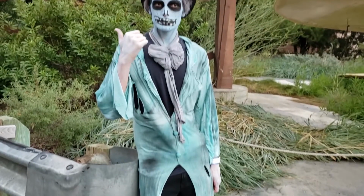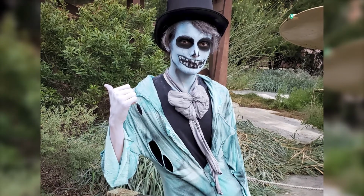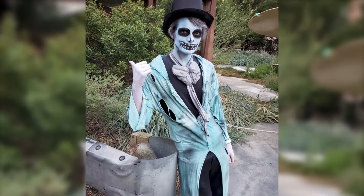And next up we have my friend Steven as Ezra the Hitchhiker. Now, it's probably the most classic and my favorite scene of the whole attraction when your little buggy goes by and you see these three hitchhiking ghosts try to pitch a ride on you to go home with you. It's just so creepy and it's so fun at the same time. So Ezra is one of the hitchhikers. And I knew, because it's my very favorite part of the ride, that I wanted to bring one of the hitchhikers to life. Now, I've seen some incredible hitchhiking ghost costumes and they just blow me away.